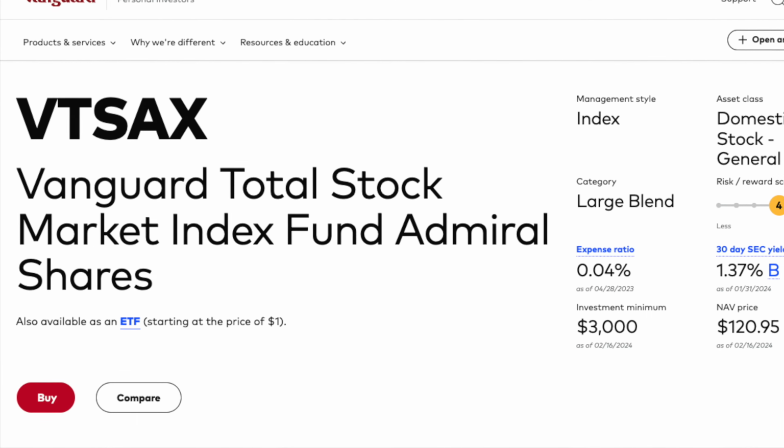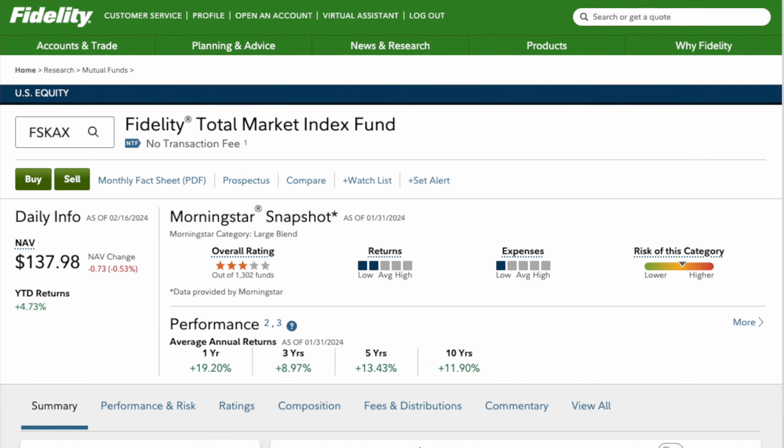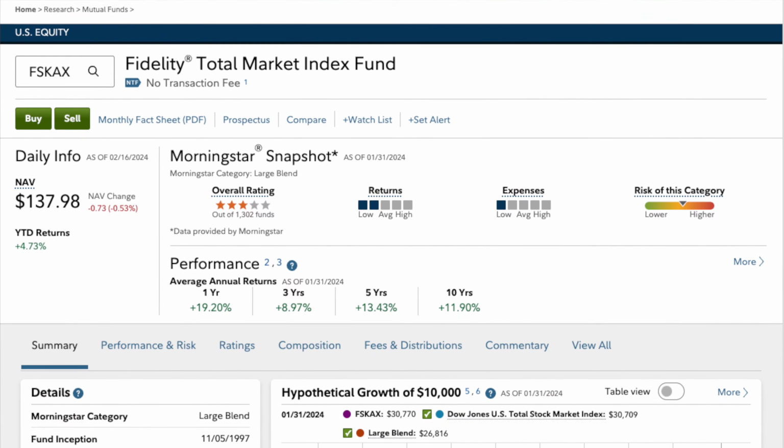If you're interested in the equivalent index fund at Vanguard, VTSAX is what you would want to buy. The index fund is actually the majority of what I hold in my Roth IRA, HSA, and taxable account. My 401k at my workplace is actually with Fidelity, and I just basically own FSKAX, which is the US total market equivalent of VTSAX and VTI.